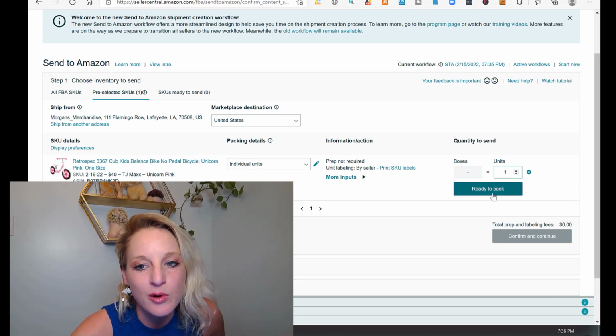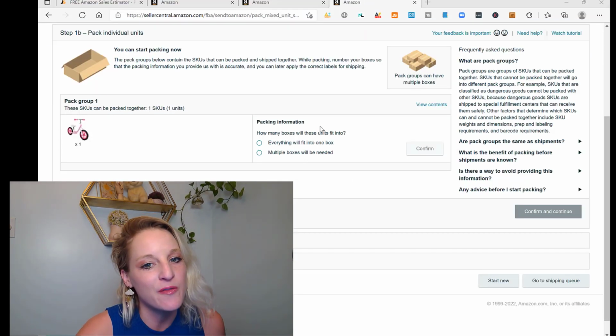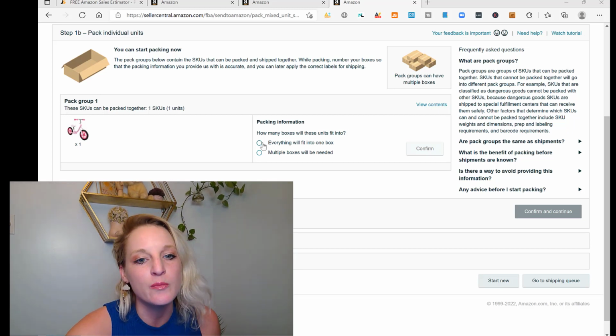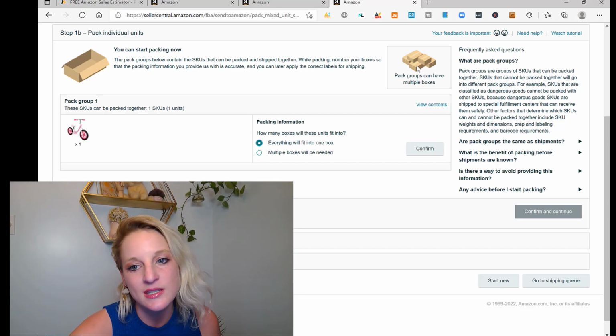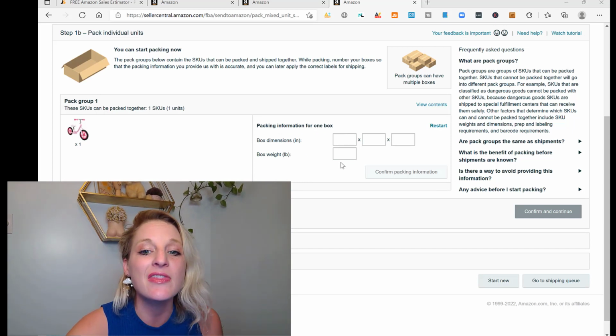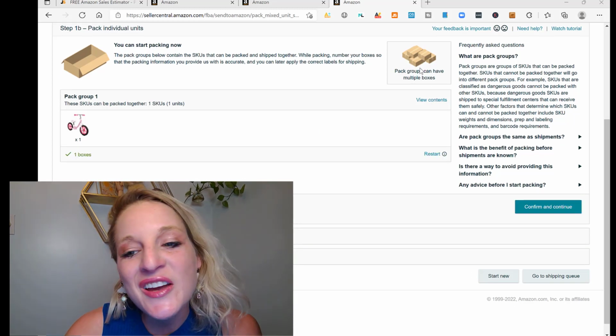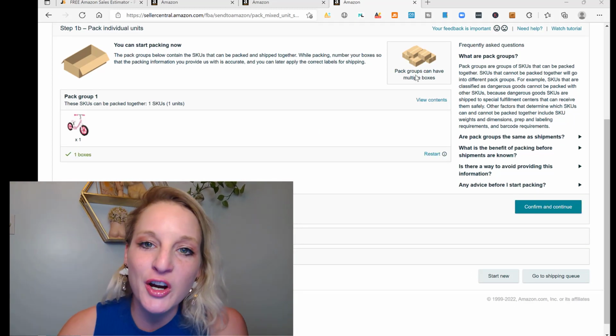Since we only have one, we're going to click ready to pack. Everything fit into one box, because if you have a lot of items, sometimes it won't all fit. So you'll put if everything will fit or if multiple boxes are needed, and then just hit confirm. So simple, y'all. You just enter your box dimensions and the box weight to confirm your packaging information. Enter those, you're just gonna come right here and click confirm and continue.